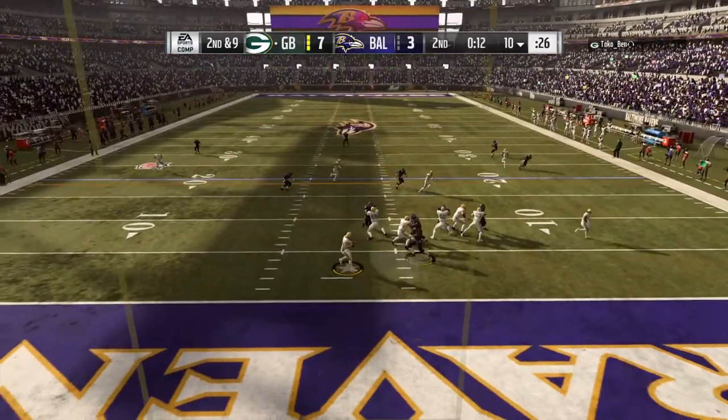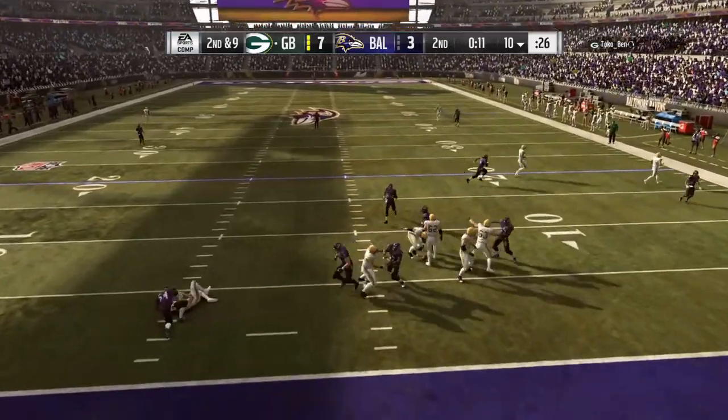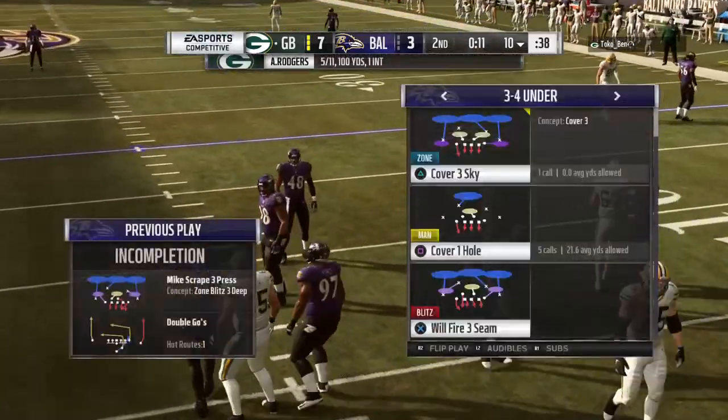On second down, here's Rodgers. A hit as he throws there, incomplete.